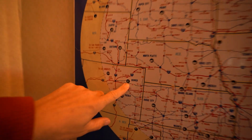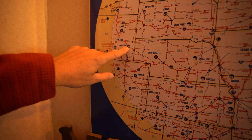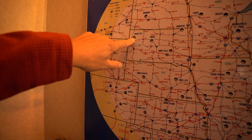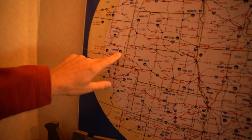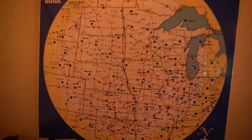And then we've got Denver is marked as 0, but then it tells you the mileage. So 101 to Cheyenne, 400 to Rapid City, South Dakota. And I'll change it to Cheyenne, and then it puts a 0 in Cheyenne and gives you the corresponding mileage. Pretty cool, old school technology, pre-smartphones, and people had some pretty ingenious ways to figure stuff out quickly. I like it.